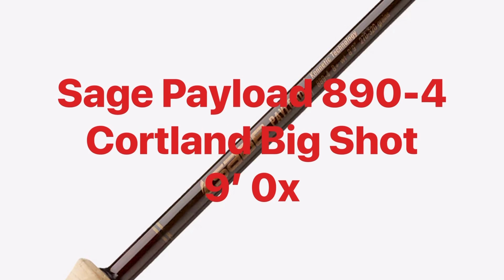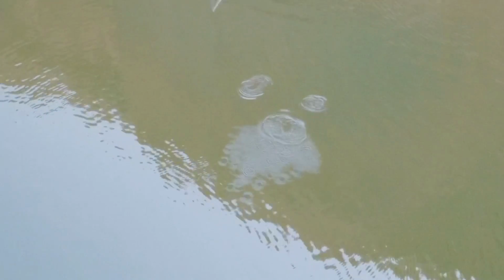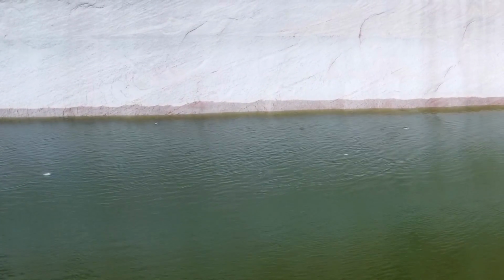All right, so my setup for this trip, I had my payload with my Portland Big Shot. Then I used a couple different flies depending on the situation. I was kind of fishing for smallies and then some carp, and then I would switch out and chase some of these striper boils. So here's some examples of some of those boils.